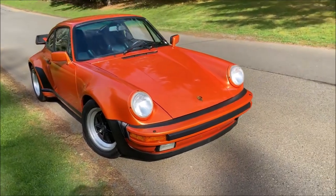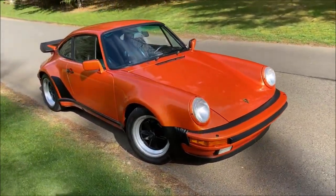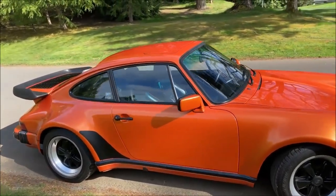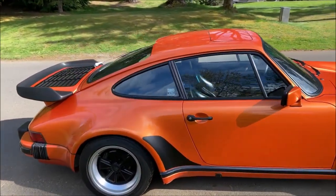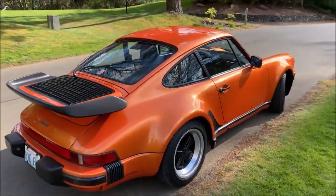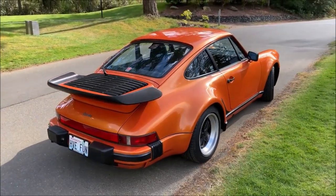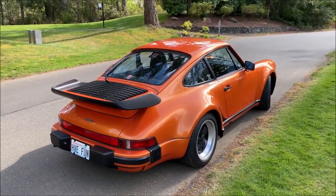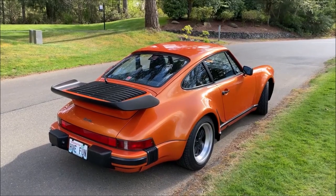There's a sister car to this car in the Chicago area. And there's a slant nose out there somewhere hiding in the world. I've seen pictures of it. This car was ordered with virtually every option you could get back then. It has heated power sports seats, limited slip differential, rear wiper, air conditioning, sunroof, all the options you could get on a turbo.